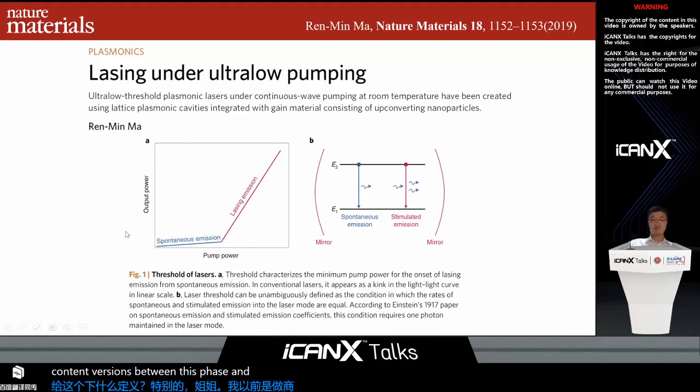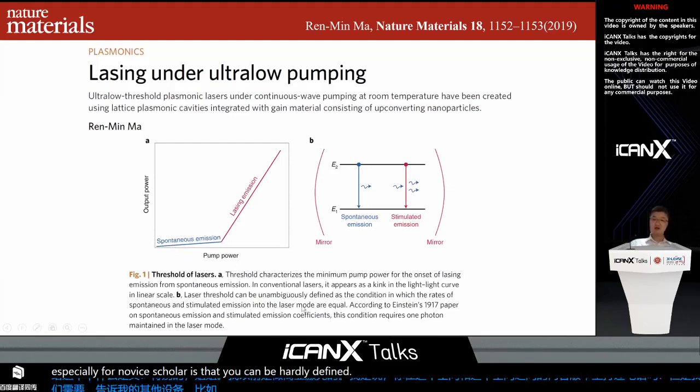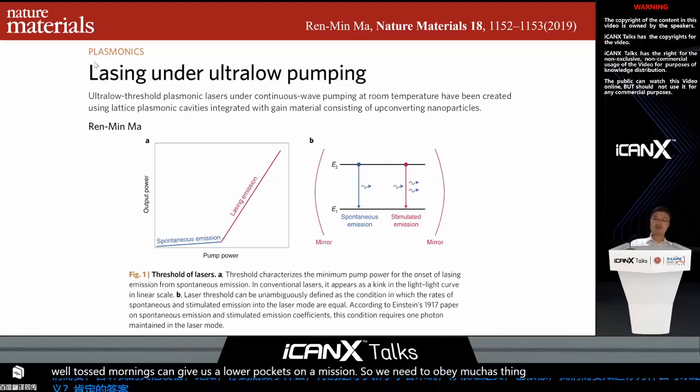But we need to measure the device to know exactly what the threshold is, especially for a nanoscale laser, where it can hardly be defined. We also need a certain answer on whether plasmonics can give us lower or higher power consumption. So we need a very simple definition of the threshold.